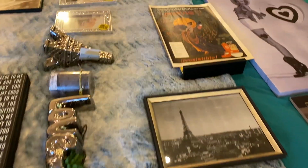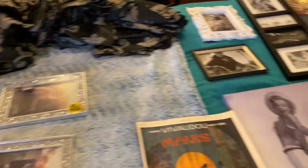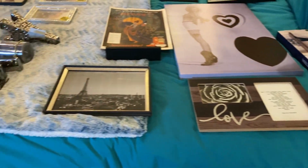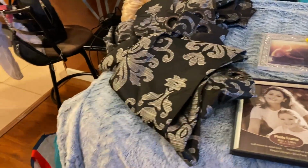We got some cute stuff. These are all the picture frames and pictures. We're going to make a collage on the wall. I brought her these curtains because I'm no longer using them in my apartment.